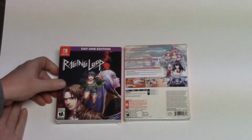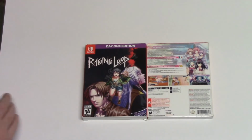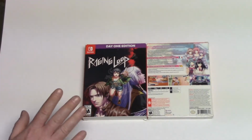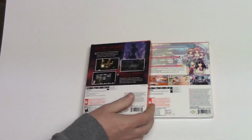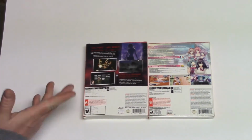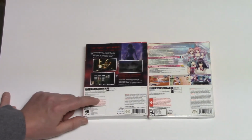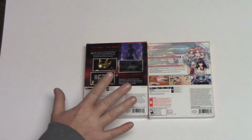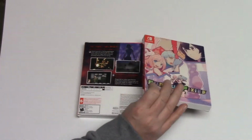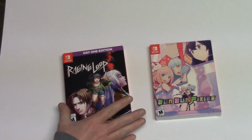And I picked up another one at the same time called Raging Loop, the Day 1 edition. Now, I haven't played this yet, and from what I understand, this is like a visual novel. So it definitely looks cool, the anime art style, so it definitely intrigued me. So I wanted to pick it up, and eventually I will give this a try. But I like when they have these big boxes. I think they look awesome, and I just wanted to have this in my collection.